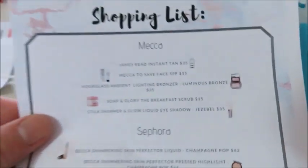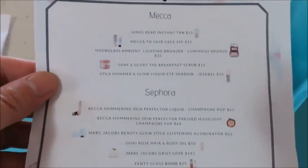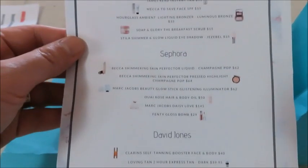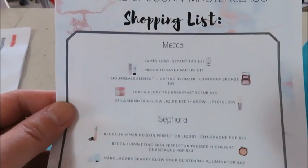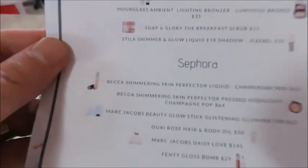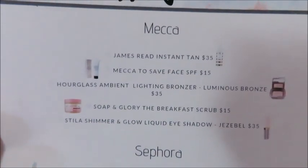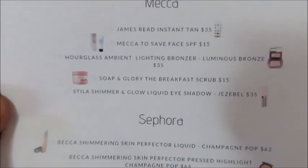Next, what do we have here? So this is the shopping list from the beauty event. These are the products that Michelle used at her event. There are products from Mecca, Sephora, and of course from David Jones. Oh yeah, it tells us how much it is as well. For example, from Mecca, they have the James Read Instant Tan. So that's the tan. It's $35.